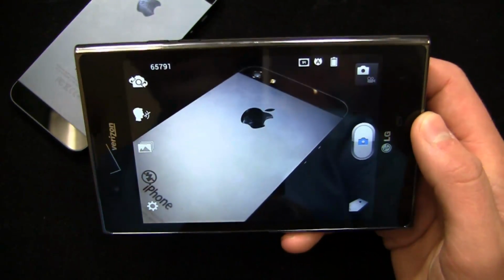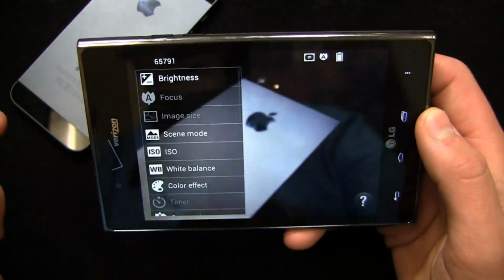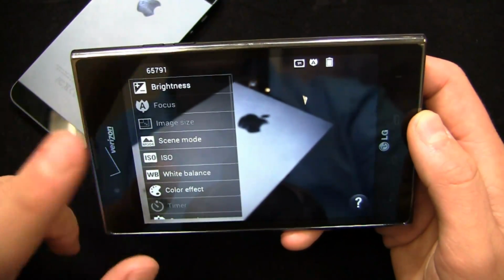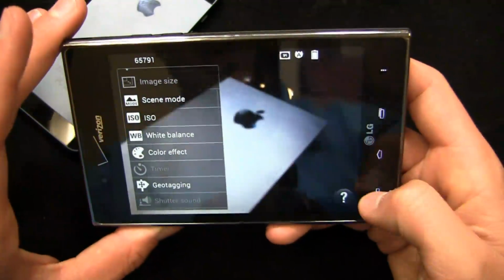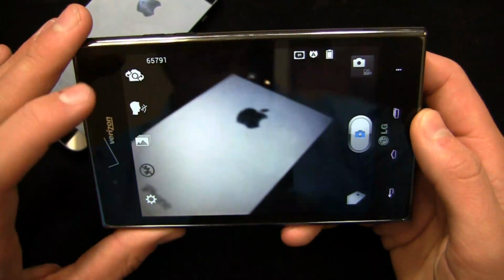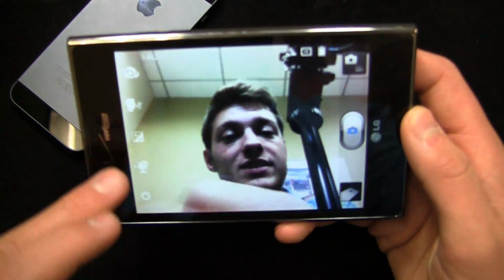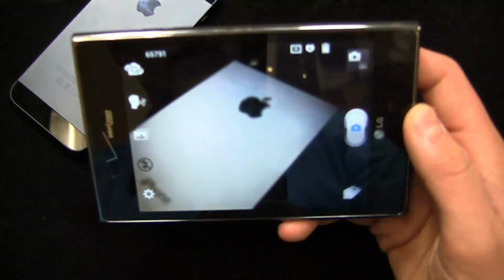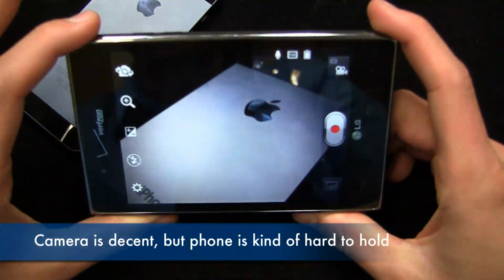You can pick your favorite one. That's the big buzz thing in cameras right now on mobile devices, so it's nice to see the Intuition ship with that. Brightness, focus, image size, ISO, white balance, you can change all of this as well. Geotagging, you can auto review, and then of course you've got your ability to turn the flash on and off, as well as flipping it around and going to the front-facing camera if you want to see my beautiful face, which you may not. But 1080p, again, HD video recording, you can switch over pretty easily there.